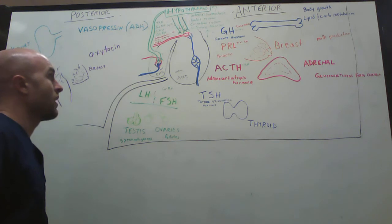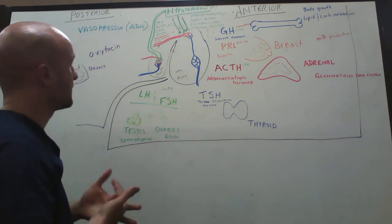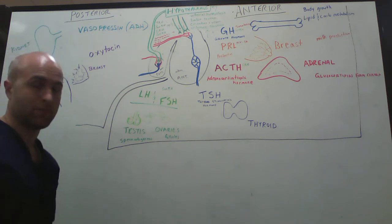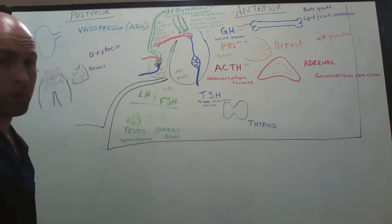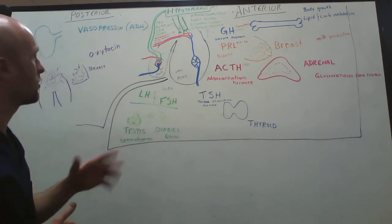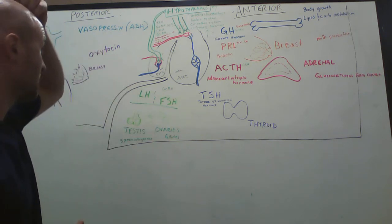So it's different. The things that are released here from the hypothalamus exert control over the anterior pituitary. Some of them are excitatory or stimulatory, and other ones are inhibitory. The ones that are stimulatory are thyrotropin releasing hormone, gonadotropin releasing hormone, corticotropin releasing hormone, and growth hormone releasing hormone. Sorry, the first one was thyrotropin releasing hormone, excuse me. And all those exert a stimulatory effect on all the things that are mentioned in them. Go over this a little bit more later.